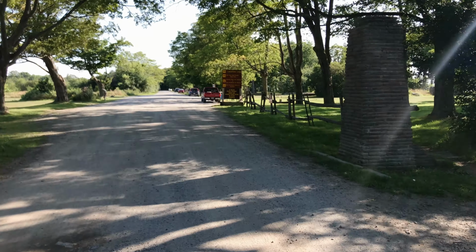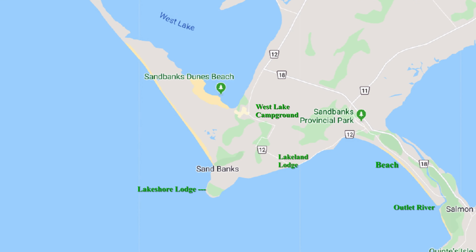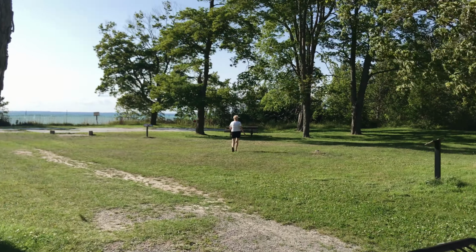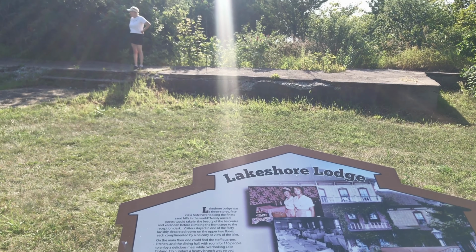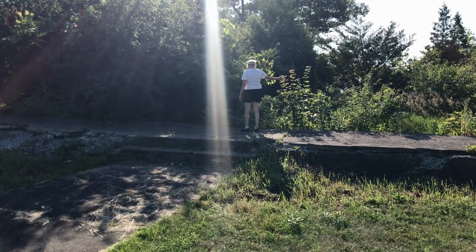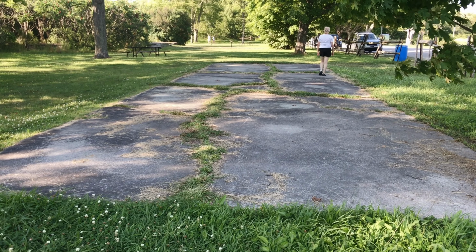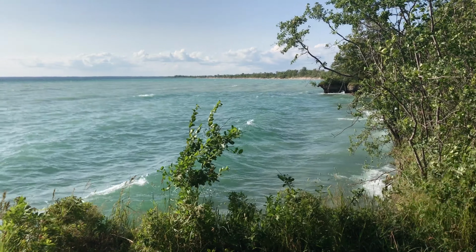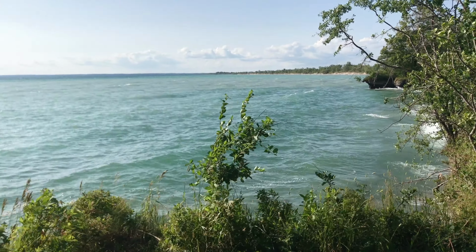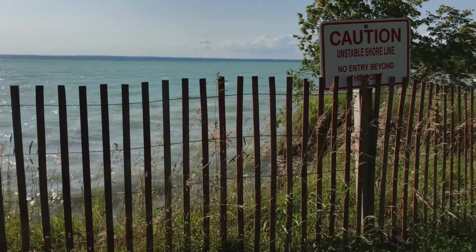This is my favorite place in Sandbanks, the site where Lakeshore Lodge once stood. It was the largest resort in the area and was in operation from 1876 to 1971. It's estimated that over 1 million people enjoyed their vacation here. In the early 1900s, rates were $7.50 per person. You can see where the shoreline has eroded over the years due to rising lake levels.